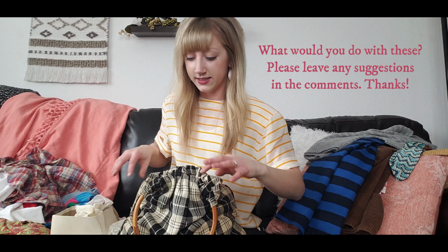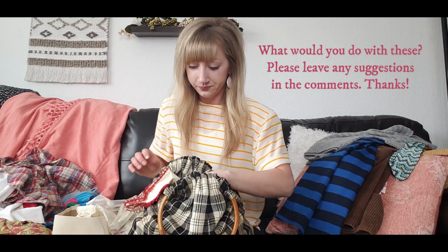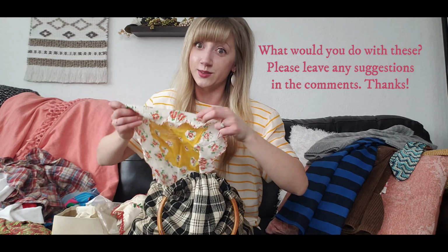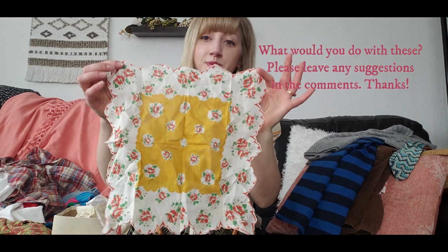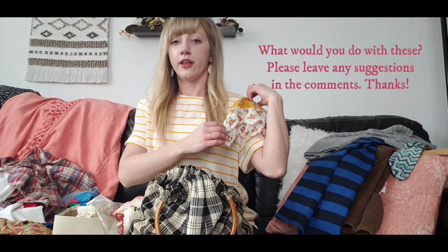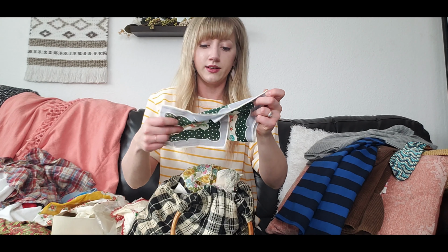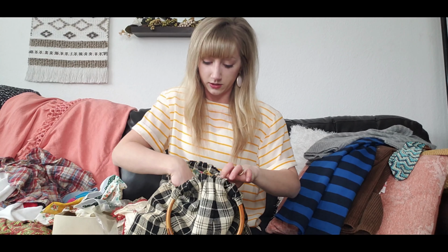There's tons in this little box, and then this whole thing is full, literally full. Here's a bag full. Ooh, this one's my favorite. This one I think I would still maybe frame, or what if you cut it in half? What if you made sleeves on a shirt? I don't know what you would do with all of these, but I think they're fabulous. So again, any ideas? There's so many different prints and styles, and I would love to hear your thoughts. I'm thinking maybe a quilt would be really cool because they're just gorgeous.